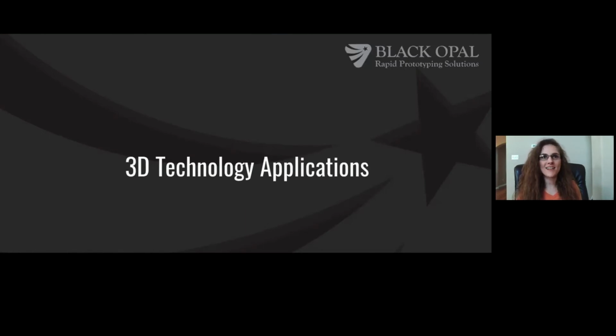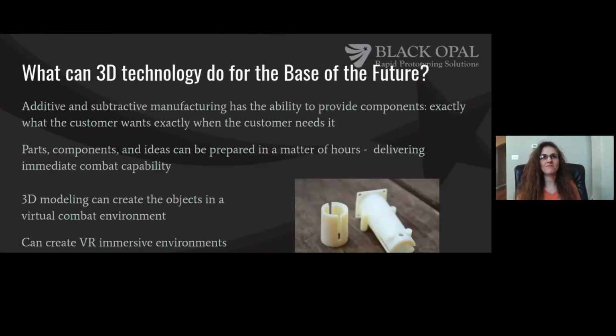So let's talk about some 3D technology applications. So 3D technology has the ability to create parts and components out of nothing. 3D technology is this rare instance where you can combine the digital space to the physical space. So I can take something that's on my computer screen and make it a reality. That's something unheard of years ago. We can use it to increase our combat effectiveness by creating things on the spot.